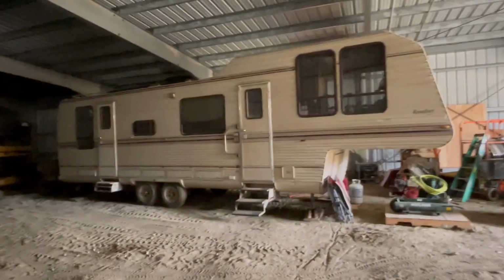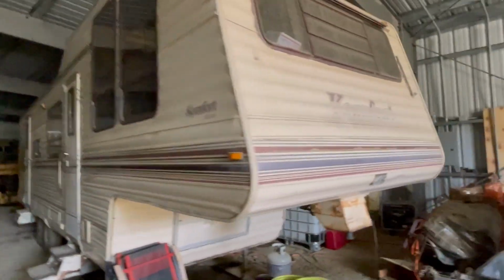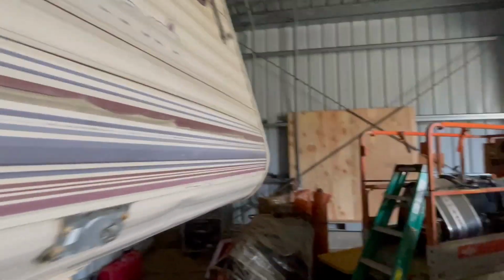There is my home away from home, and it is now officially able to remain full-time set up inside the trailer, inside the shop. No breakdown necessary, which makes everything so much nicer.